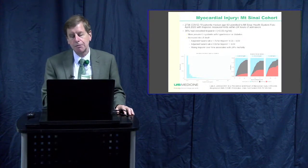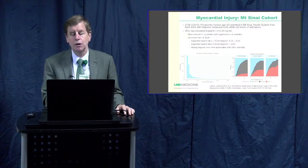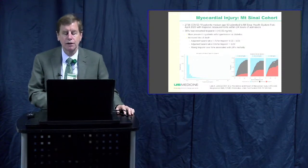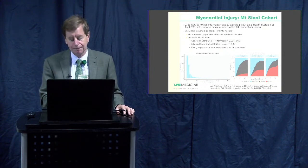And what you can see in the bottom right there is, depending on the troponin level, if the troponin is normal, the likelihood of discharge, which is that dark in the center there, is fairly high. Likelihood of dying is lower. If your troponin is mid-range, the likelihood of dying goes up quite a bit. Likelihood of being discharged home at the time the study was censored is lower. And finally, if you're on the far right there with the troponin more than 0.09, your likelihood of dying is up to 50%.